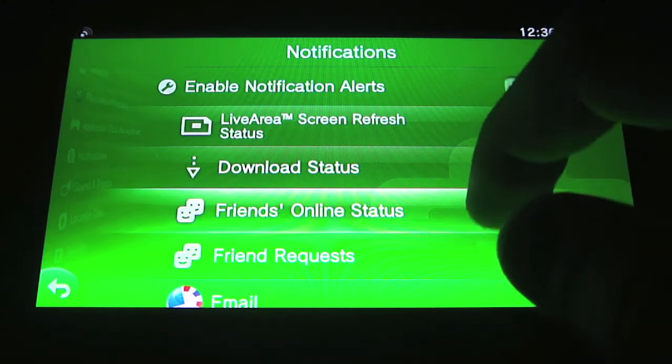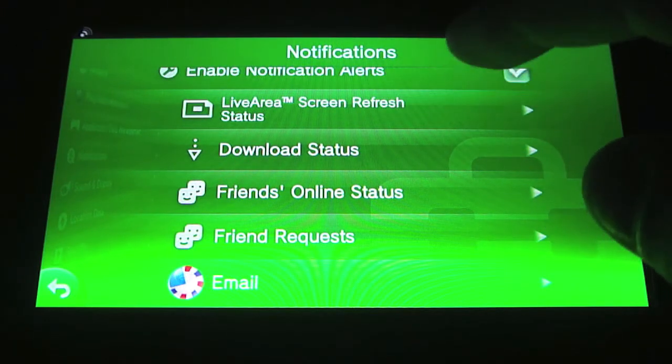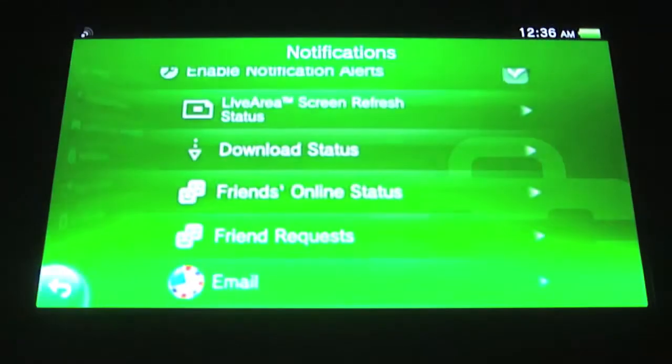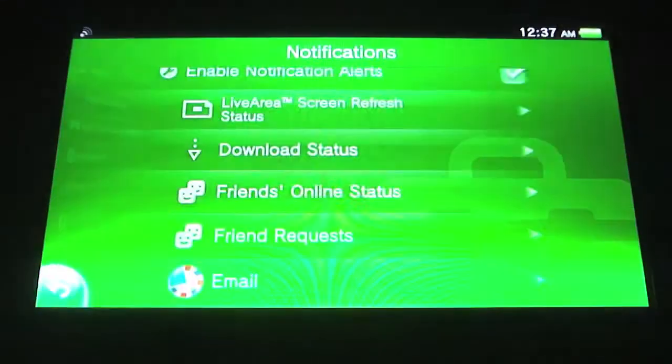But then below that you can choose how you want to receive notifications for the live area refresh status. So you can turn it on or off, show screen, light up button, and sound. And me personally, I have not heard the sound. So if you guys can tell me what the sound sounds like, I'd appreciate it, because I haven't at all heard the sound on here.